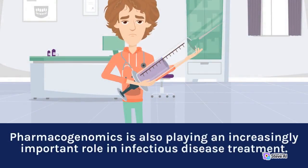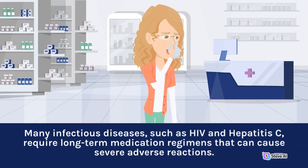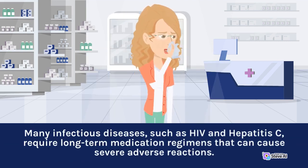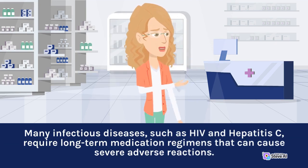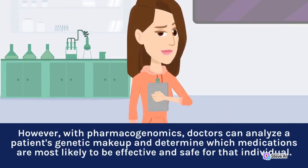Pharmacogenomics is also playing an increasingly important role in infectious disease treatment. Many infectious diseases, such as HIV and hepatitis C, require long-term medication regimens that can cause severe adverse reactions. However, with pharmacogenomics, doctors can analyze a patient's genetic makeup and determine which medications are most likely to be effective and safe for that individual.